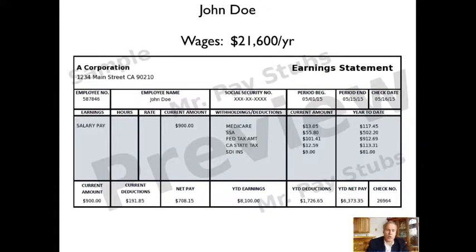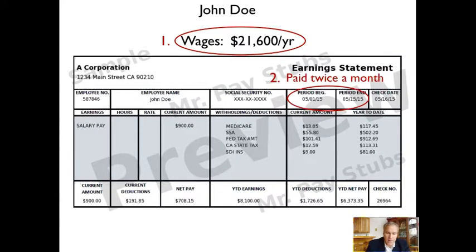Okay, let's take a look at John Doe. We need his wages. There's 4 things we need to look at. 1, what's the total amount of money that John makes? It's $21,000. We have that. We have to know how often he gets paid. He gets paid twice a month. We have to know how much federal tax is being deducted, both each month and total. We have that year-to-date and current amount. And then again, we have to have that home business estimated annual deductions. That number we just found previously, we need that number, so make sure you have that number with you.